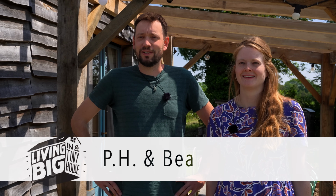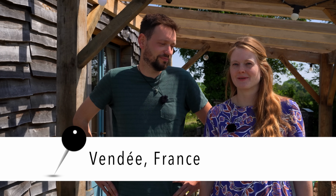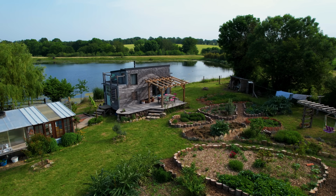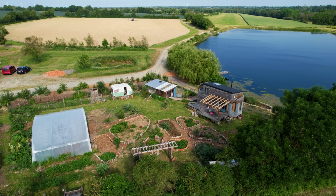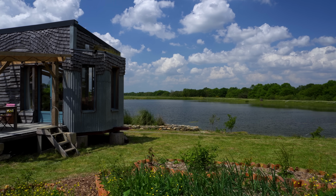Hi, welcome to our little slice of paradise. We decided to build a tiny because it was the perfect solution for us. We came back from traveling in New Zealand and we decided to take over PH's parents' farm. So we needed a place to live. PH had the know-how to build one. We had a lot of the materials and the place to build it. So we just went for it.